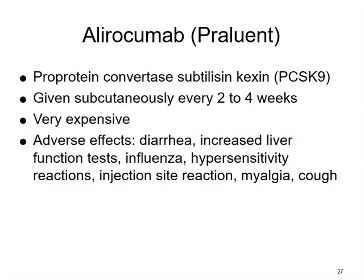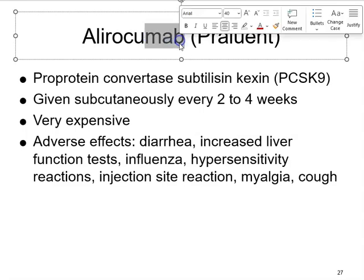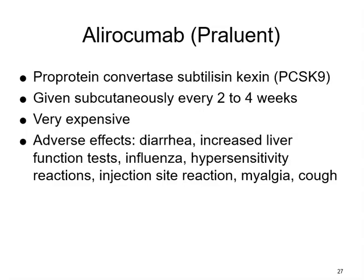So the exemplar in these newer drugs is going to be alirocumab or Praluent. I'm not sure if I'm saying that correctly, but this is a monoclonal antibody, and I do like monoclonal antibodies as a class of drugs because they always tell you what they are. Look, you can see its name here. So they say MAB at the end. So this is given by injection subcutaneously every 2 to 4 weeks, super duper expensive, and it has a lot of adverse effects, and look at that, it can cause influenza, myalgias, and cough. So you're not going to see this often, at least not at this time, but who knows what will happen in the future.